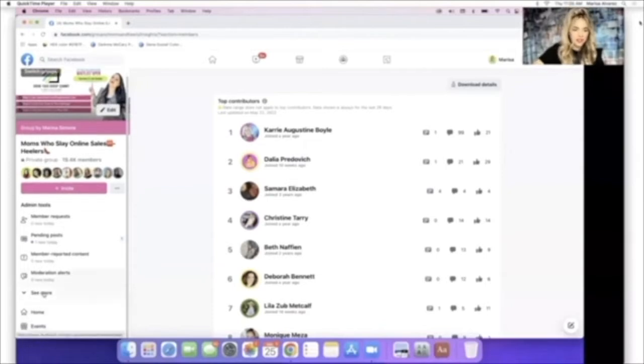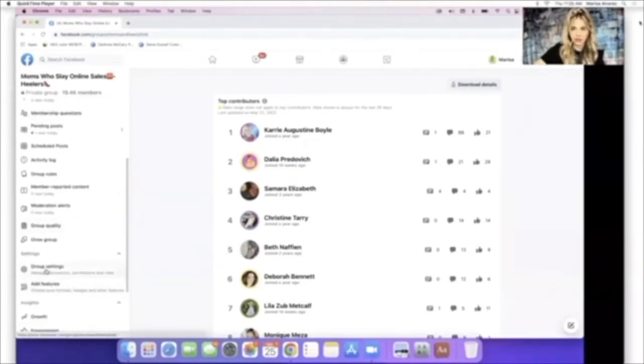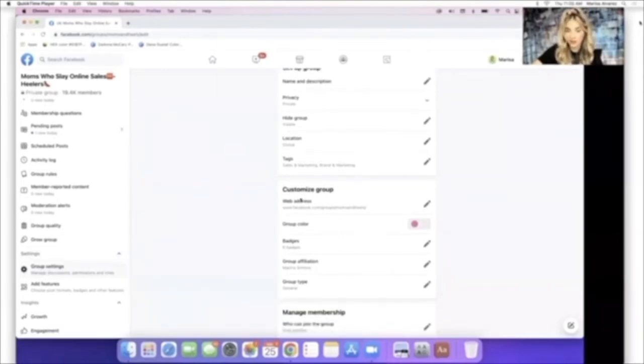In your settings, you go down to group settings. Over here in settings, you'll have your setup group. Under customize, this is cool. Look, you can customize the web address. Sometimes you might see something with a bunch of numbers at the end. If you have the option to customize it, put the name of your tribe here. That would be super cool. Or your name, if you want to put your name, your brand here, whatever. That's going to be like the name of your tribe.